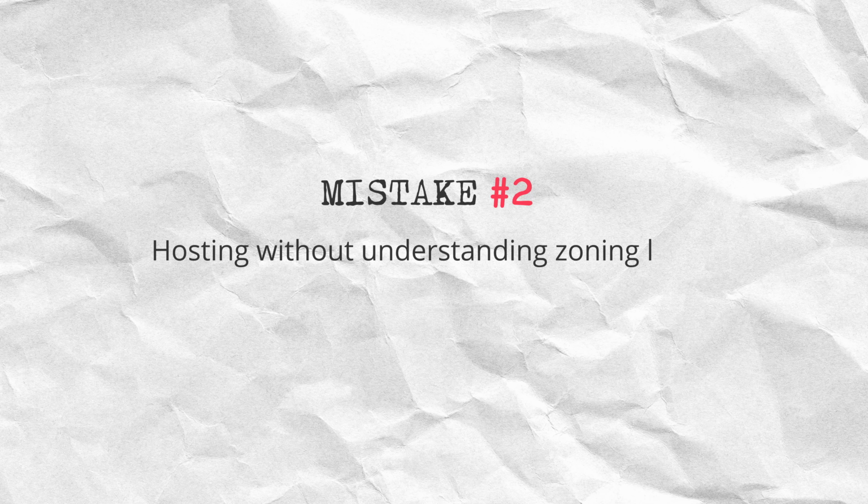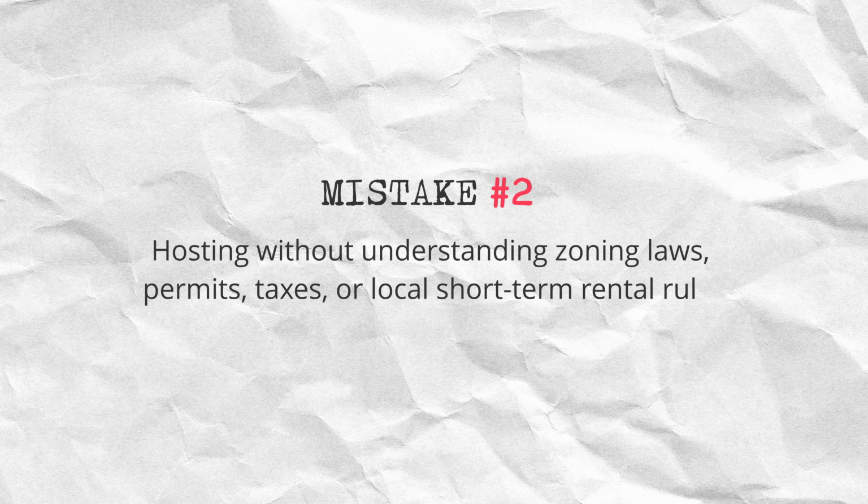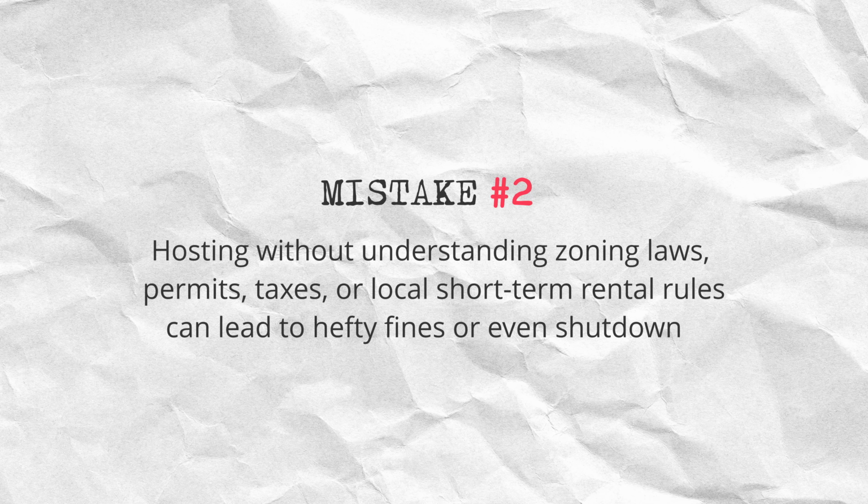You didn't spend the 5 minutes that it takes to figure out whether you're actually allowed to open an Airbnb where your property is. And then a couple of weeks after you go live, you get a letter from the city council or the state or whoever the housing overlords are in your area ordering you to stop. And so mistake number two is posting without following the rules and the regulations, which can lead to hefty fines or even just lights out.